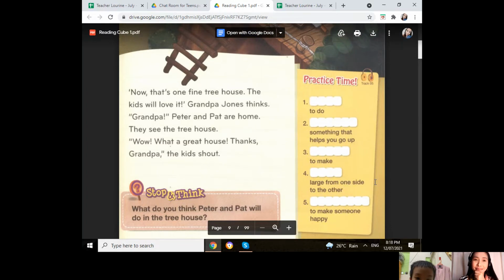Grandpa Jones thinks. Grandpa, Peter and Pat are home. They see the tree house. Wow, what a great house. Thanks, Grandpa. The kids shout. Oh, wow, that's great. A round of applause, dear.